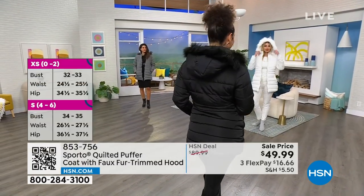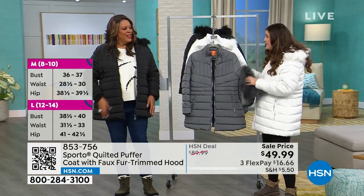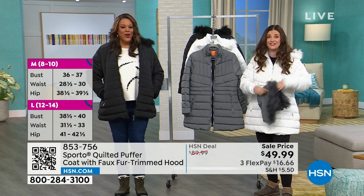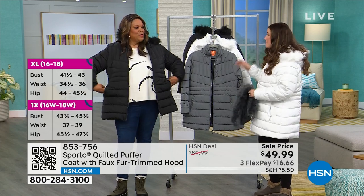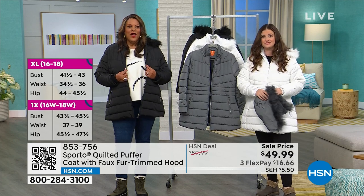Like, if you're in the Midwest, I think tomorrow it's going to be just absolutely dumping snow. This is what you need. You need that hood. You're going to need that puffy coat. Absolutely. And we've got months of this still, right? We've got months of this, you guys. And let me know how cold it is.